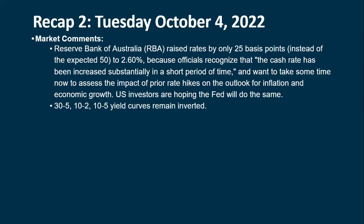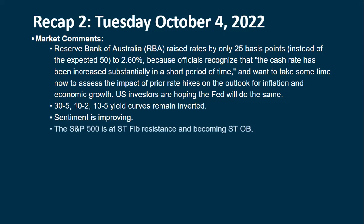The same yield curves that have been inverted continue to be inverted. Sentiment is starting to improve. We're no longer extreme as far as fear is concerned. We're just in the fear area right now, and I'll show you that chart. The S&P, and I have a chart to show you this. I got out an S&P chart and drew some fib lines, and it looks like on a short-term basis, we are at resistance right now, and I'll show that to you.